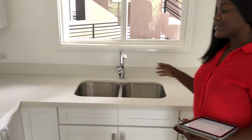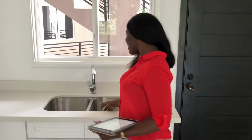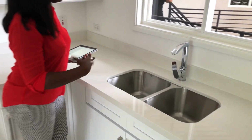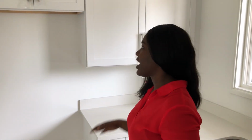Okay guys, so we are inside the property, and right as you enter the unit, we are inside the kitchen area. So the first thing I noticed, and you guys know you've seen this throughout the videos, the double sink. Okay, so you have one side where you can wash, one side where you can rinse, and this is very convenient because sometimes washing dishes can be a hassle and it can be a drag.